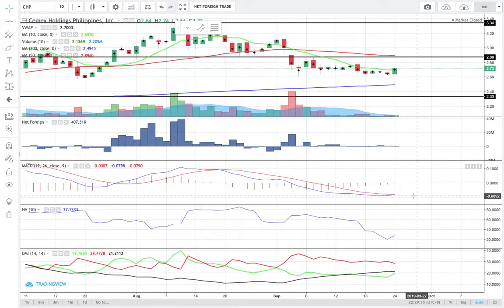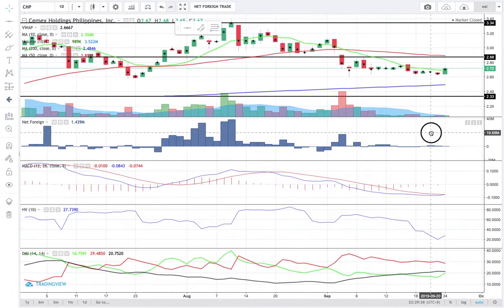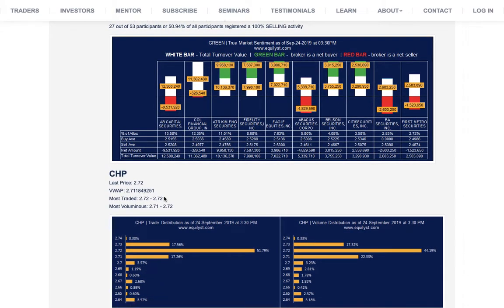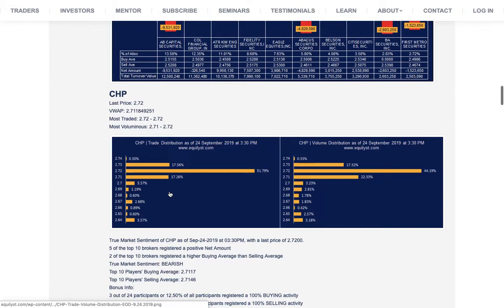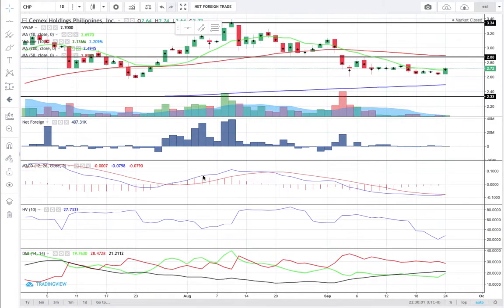Okay, MACD is still moving below the signal line, so it's not yet technically valid. Not yet. Foreign investors registered a net foreign buying worth 407,000 pesos only. Risk level is low, and let's see if the momentum power indicator is bullish. The last price is higher than the VWAP, and yes, it's a bullish momentum power indicator. It's a bearish true market sentiment anyway.